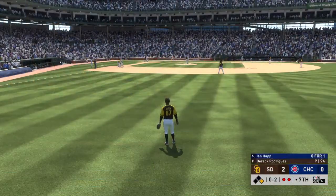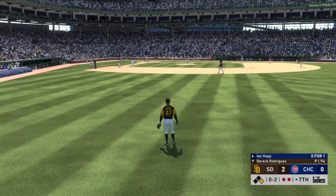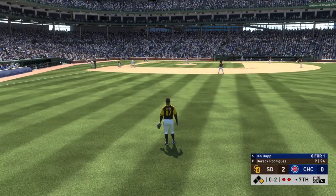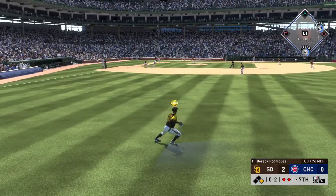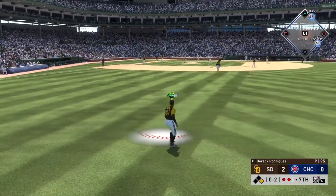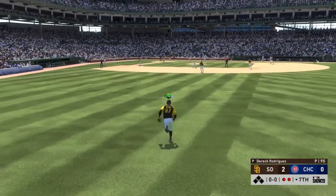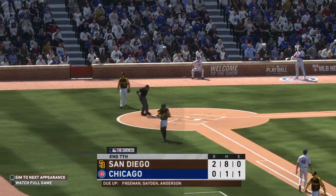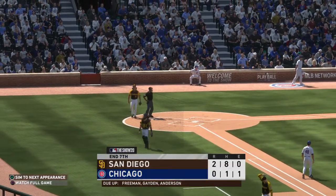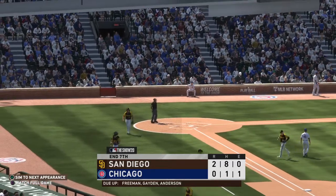Into the box now, Ian Happ, as the switch hitter will take his cuts left-handed here. Well, if you're looking for pop, he definitely has more pop, more home run potential hitting from the left side. This is his power side. This is in the air out to right. And that will conclude matters here in the seventh. We'll see Freddie Freeman start things off when we return. Eighth inning coming up. It's the Padres 2 and the Cubs nothing.